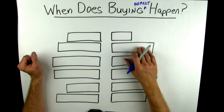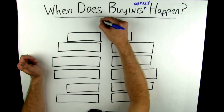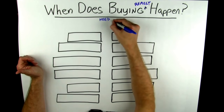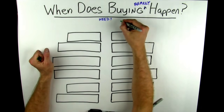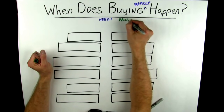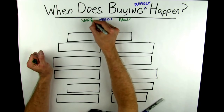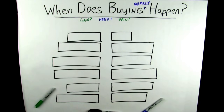So the title is, When Does Buying Really Happen? And as we all know, buying really starts with the concept of need. I've done a bunch of videos on this, so I won't belabor that point, but need has two critical components, right? Need is either pain, the desire to avoid pain, or gain, the desire to access some sort of solution. The question is, once you've happened upon a particular pain point or future desired state, what really happens next? How do we know how far along they are in evaluating this?